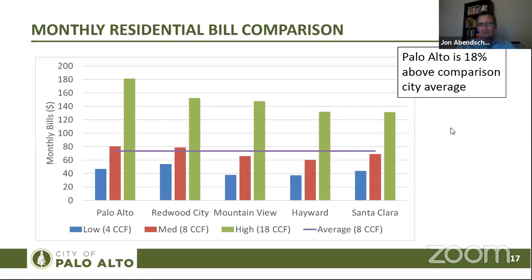We've done a few benchmarking studies over the years, 2 or 3 of them, and each time one of the main things that comes back is that Palo Alto invests more in maintaining its system. I've also gone back and looked into the deeper historical record, and this difference between our rates started to show up right about the time we started accelerating main replacement back in the 1990s. And it's been steadily decreasing, the difference between our rates and others, as others have started to invest more in their systems as well.